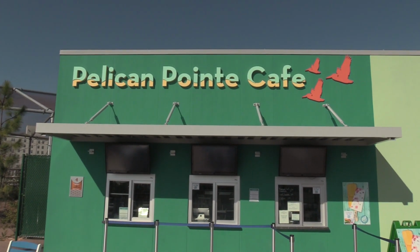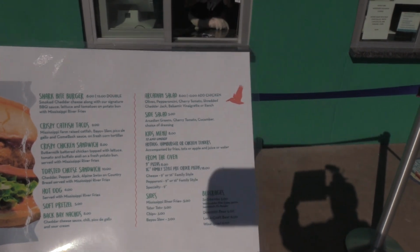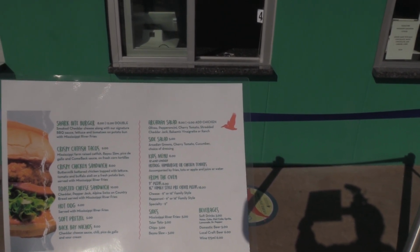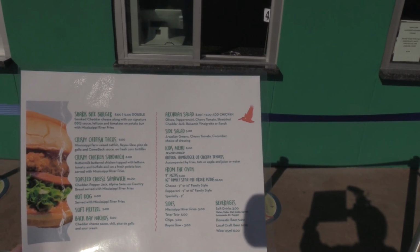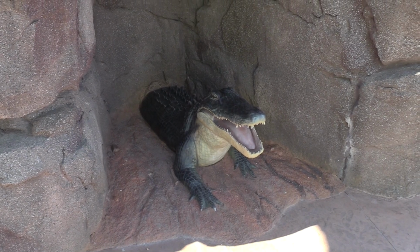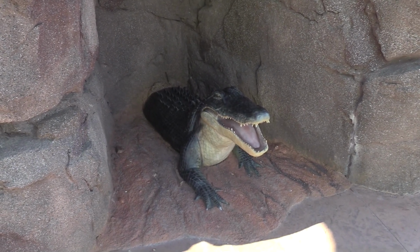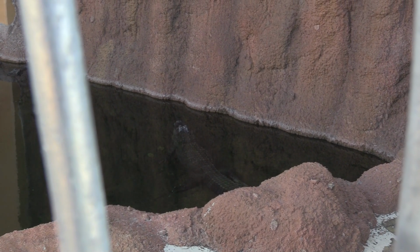I got a Pelican Point Cafe. This is their menu. So I'm gonna get myself a drink before I continue. Probably come back a little bit later for some food. And they got an alligator. This isn't a real alligator, but still, alligator. From the other side, you can see the American alligator, with its head sticking up.